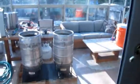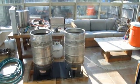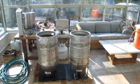And over here, that's the actual kettles I use to brew with. These were old Anheuser-Busch kegs that somebody gave me. Cut the tops out, then cut holes in the bottom to put those spigots in. That's where the actual boiling and mashing and so forth go on. And then everything is fermented in here.